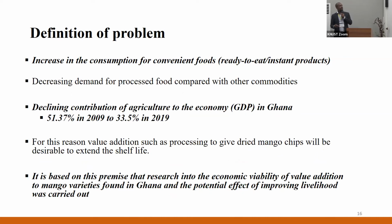Increase in the consumption of convenient foods has also come to stay with us. People want something that they can easily, quickly have access to. Also, the declining contribution of agriculture to the GDP of the country is something we need to look at. And by investing in mango production, mango processing, it can all help to increase the impact of agriculture on the GDP of the country. It is based on this premise that research into the economic viability of value addition to mango varieties found in Ghana and the potential effects of improving livelihood was carried out.